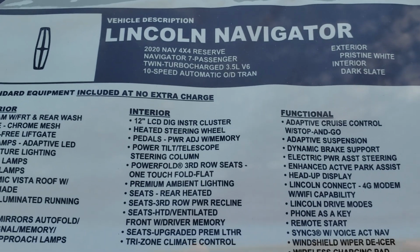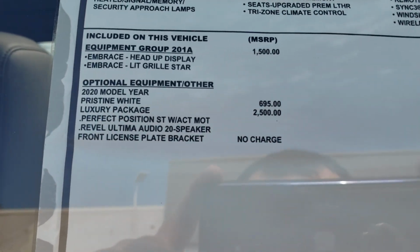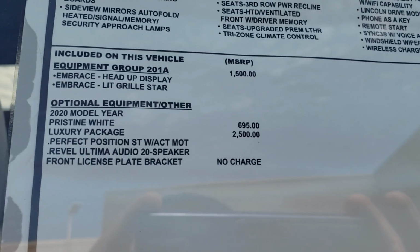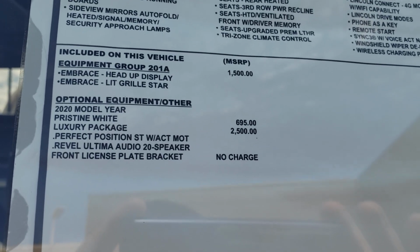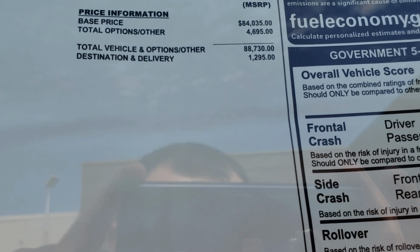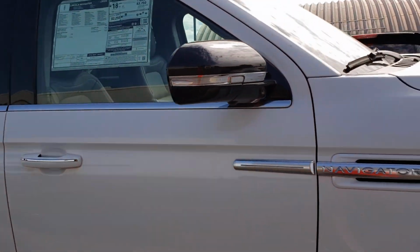It's a 4x4 Reserve, 7-passenger, 3.5 V6 twin turbo. It doesn't really have that many options. It just has the heads-up display and whatever the grill. Oh, lit up grill star, $1,500. Pristine white, so they charge you almost $700 for having it white. Luxury package, perfect position seat with probably massage, and then Revel sound. And there you go, it's 84 plus 4 plus destination. Bam. So what can I say?